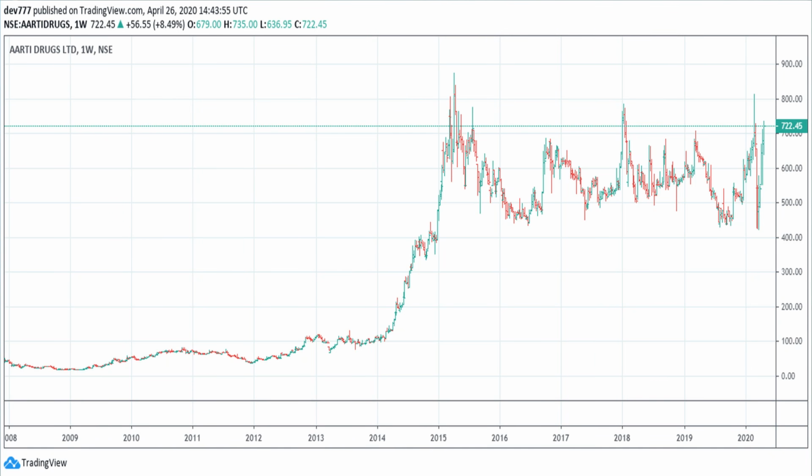Looking at it technically, Aarti Drugs is again breaking out of the last 5 years of consolidation, that is from 2015 till now. Also, it's showing huge relative strength on the charts, that is, it has not fallen much in the recent crash, which again makes it a good case fundamentally and technically to look into. So these are the 3 companies.